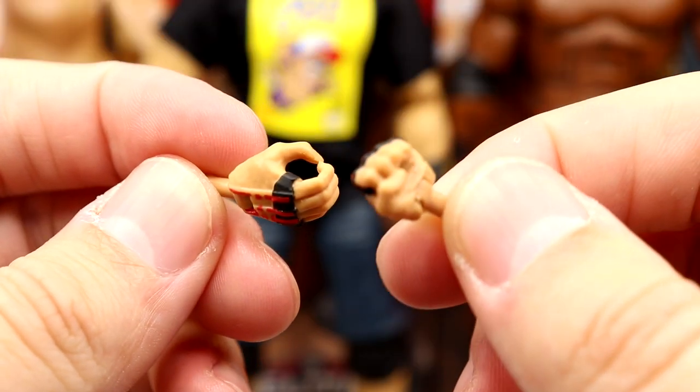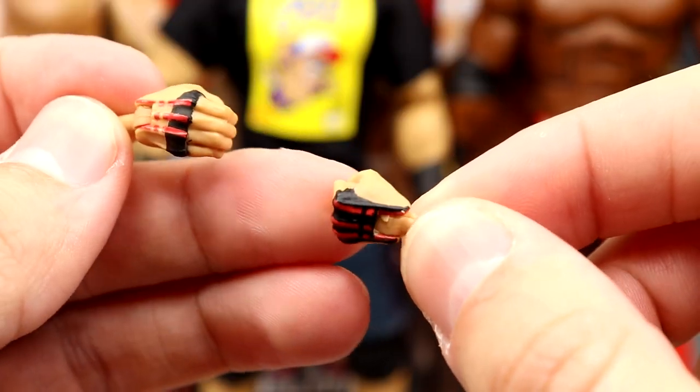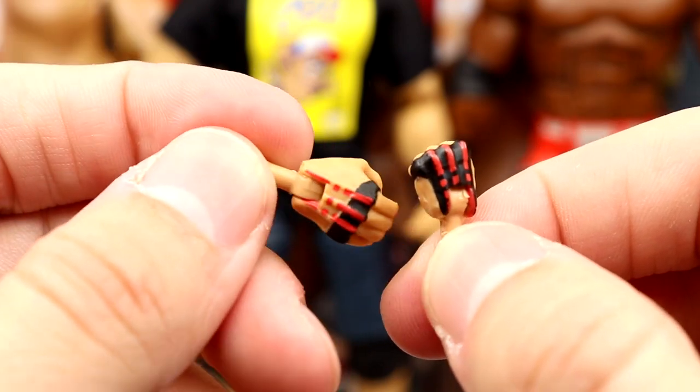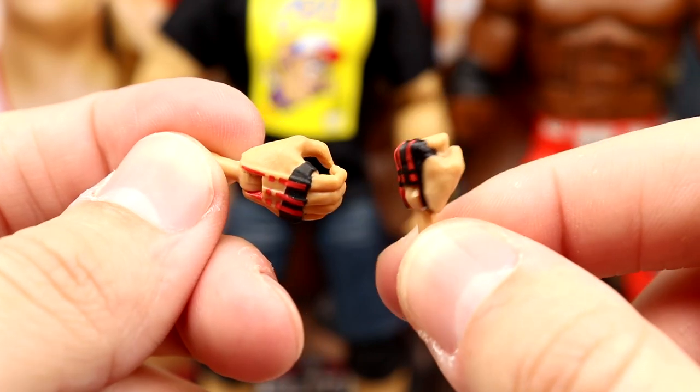And then outside of that, she comes with fisted hands, which also have the red grapple things right here, the red and black mini glove things. I don't even know what those do, but she's always worn them. She's got mic-holding hands, and then she has fisted hands.